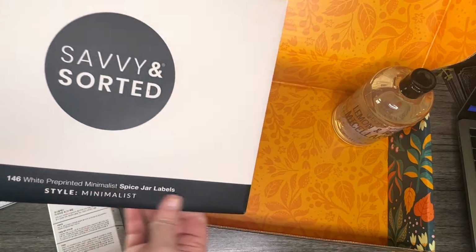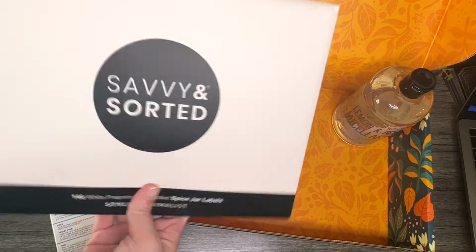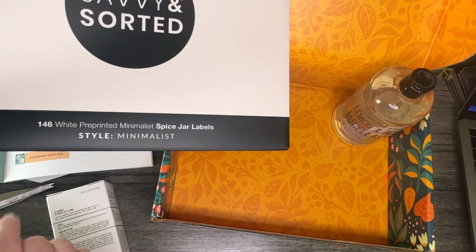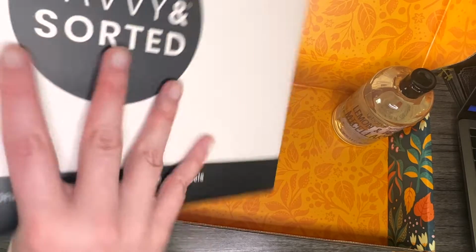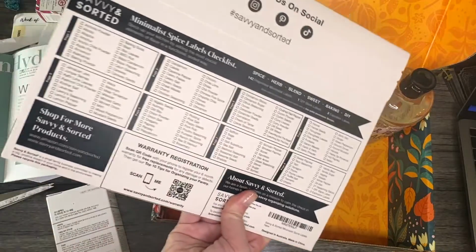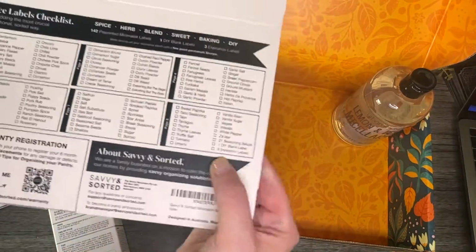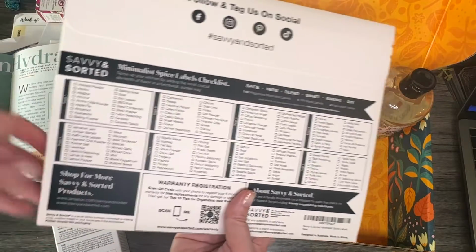Oh my God, you guys, I was just talking to someone the other day about how I want to make my own little apothecary. I have a bunch of herbs, but I want to put them in jars. And look at this, Savvy and Sorted 146 white pre-printed minimalist spice jar labels. So I think these might already have words on them. This is so cool, which is totally fine, because I can use these for my herbs. Spices and herbs are pretty similar. And there's some blank ones too. That is so cool. Look how many there are.